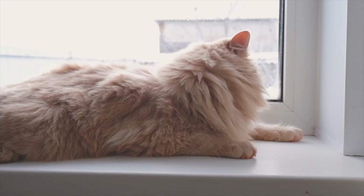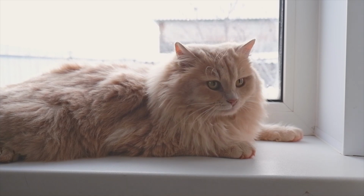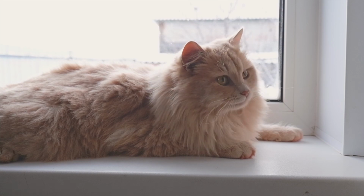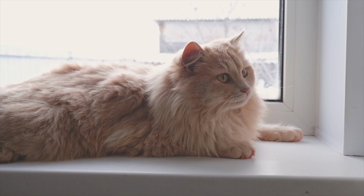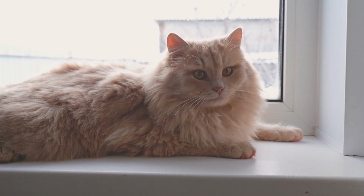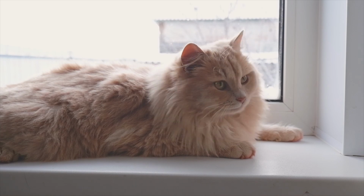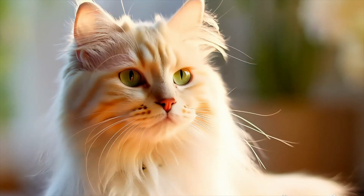While generally healthy with lifespans of 14 to 16 years, Norwegian Forest Cats can be predisposed to certain genetic conditions. Hypertrophic cardiomyopathy, heart muscle thickening, and glycogen storage disease type 4 are the most significant concerns. I schedule annual veterinary checkups, which include heart evaluations, as my cats age. When selecting a kitten, I always recommend choosing breeders who screen for these conditions.